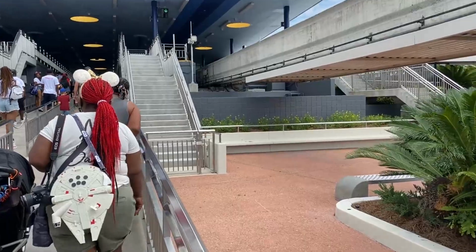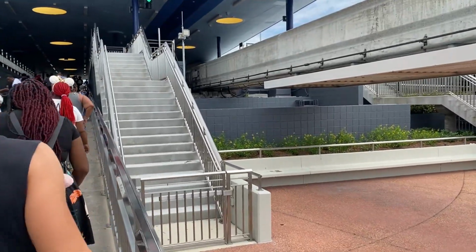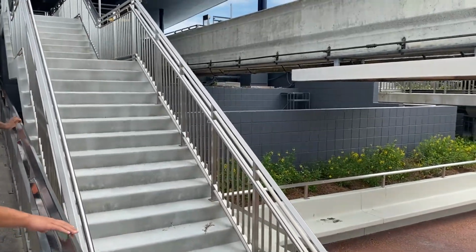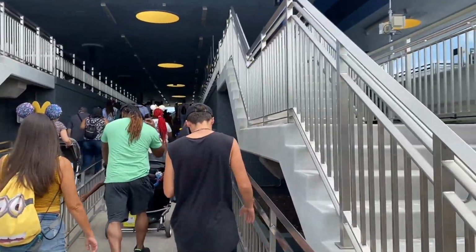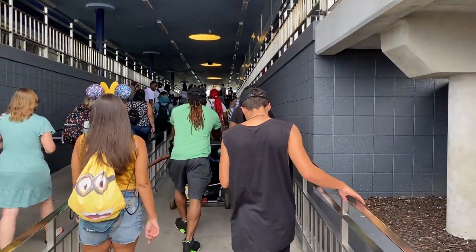Even if the line looks long, there's a lot of monorails. They come pretty regularly and they're pretty quick. They are express monorails. They don't stop at the resorts. They do take the same resort loop, so it goes between the Contemporary, Grand Floridian, and the Polynesian. But it does not stop there, so it will definitely get in much faster. Plus it's air conditioned on the monorails.